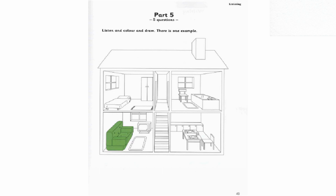1. There's a chair in the bathroom. Can you see it? Yes, I can. I want you to colour it. What colour? Yellow. OK, a yellow chair.